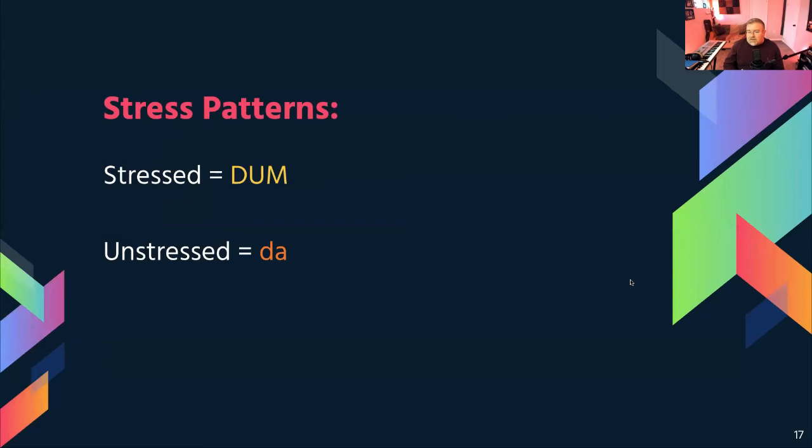So when we're talking about stress patterns, one way, and how I learned through Berkeley, is the stressed syllables you can say with a dum. So that's a strong stressed pattern. The unstressed is da. So "Mary had a little lamb" is dum da dum da dum da da, or dum da dum da dum da dum.